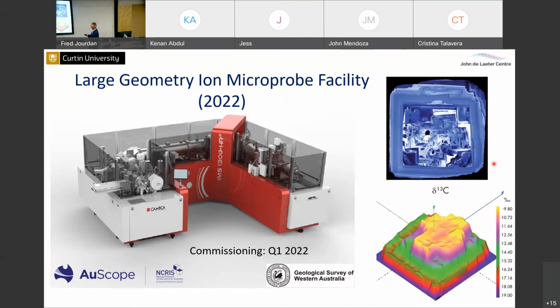And here's a map, if you will, of a complex growth of a diamond. And here's the carbon isotopic map of that diamond. So it's going to allow us to bring different samples into the center. So not only will we be able to age date materials, but we'll characterize them isotopically, provide you with information on what the mantle sources may have been like. Was there a subduction component?